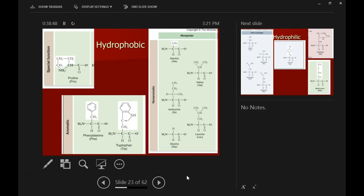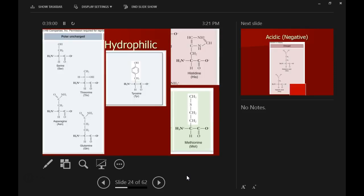Okay. If we have hydrophobic, we also have amino acids that have R groups that love water. And those are going to be hydrophilic. Lovers of water. Okay. Now, let's say that a protein folds and it forms a beautiful little globular shape.